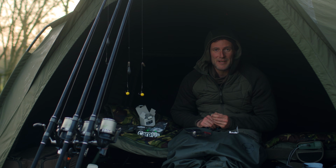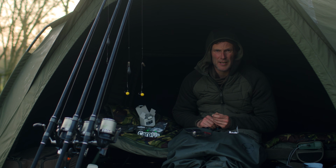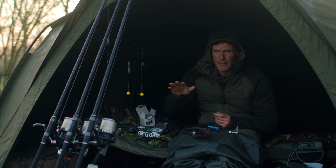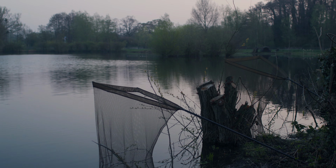Well, a pretty busy night all in all. Had an upper double common just into dark. It had been dark an hour or so before we went to bed, and it went quiet. There was loads of fish jumping all over the lake, and then around 4 or 5 o'clock this morning started getting a few liners out on the corner of the island, and then 2 quick takes in quick succession.